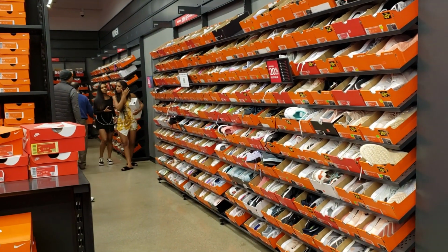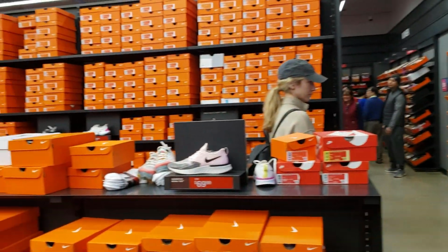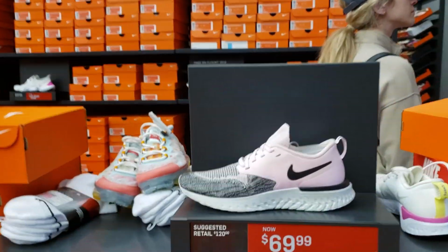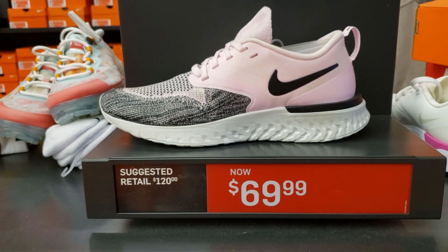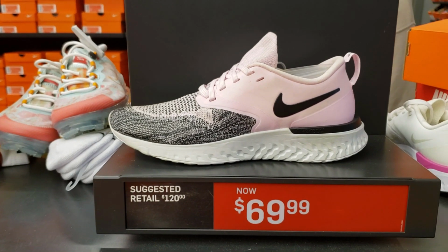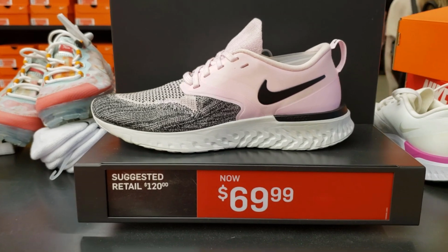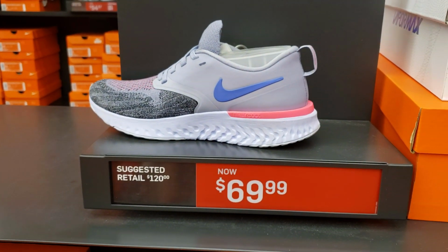I did scope out the women's section. Didn't really see much, you guys. Didn't really see much, and the prices, at least with the women's sneakers, are the same as the guys. Because the last spot, man, these were way more than the dudes, which is kind of weird. But yeah, they got the Odyssey React 2 Flyknits in a bunch of different colorways.